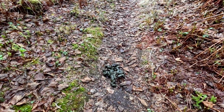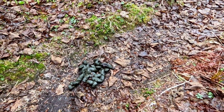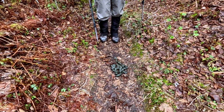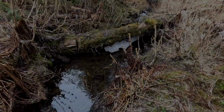I think we found our first bear sign of the hike. There's some fresh evidence here on the trail. Looks pretty fresh, so. Yeah, that's from yesterday. Still wet, but not gooey. Yeah. Yesterday. All right. Gotta be careful. Be aware.